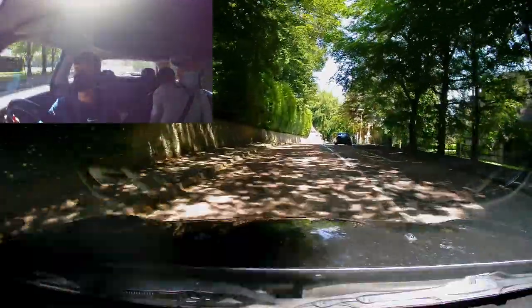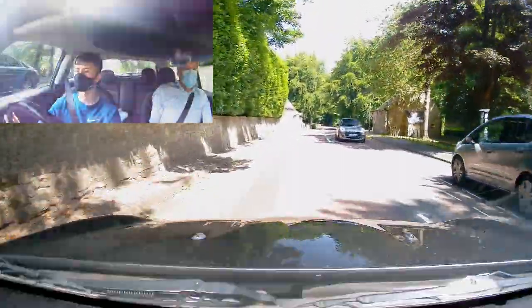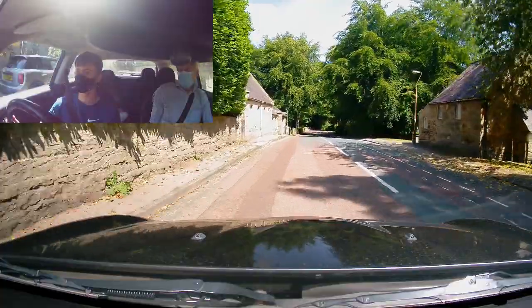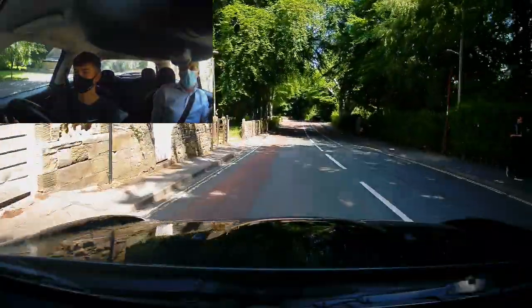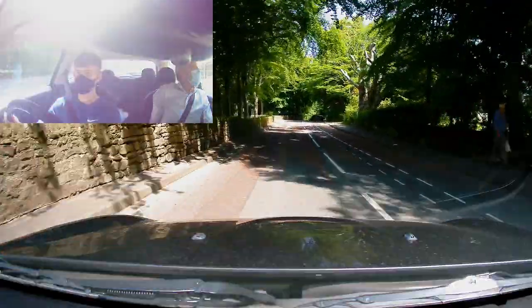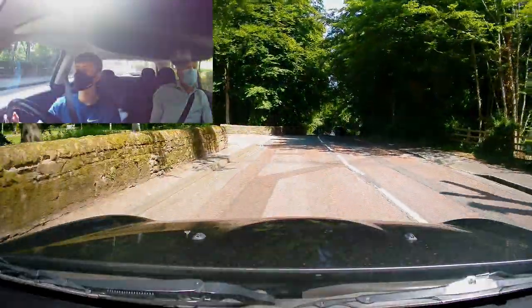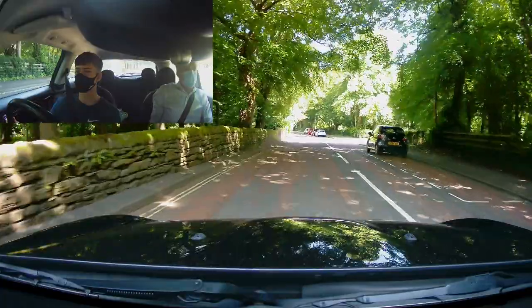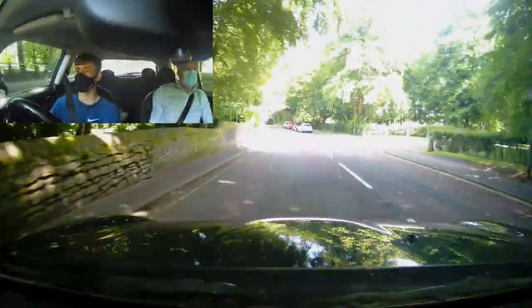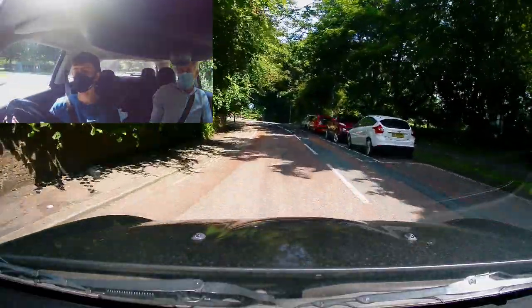Now this junction is an absolute nightmare. So when you come to a junction you can't see, you've got to creep forward, haven't you? Now if something comes from your left, you've got to stop in the middle of the road. Okay? At the end of the road, we're turning right. Not in there. No, at the end of the road. You'll see when you get to this junction. Oh, yeah. Tell people where you're going.